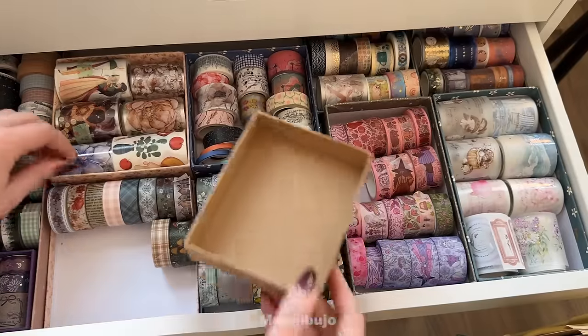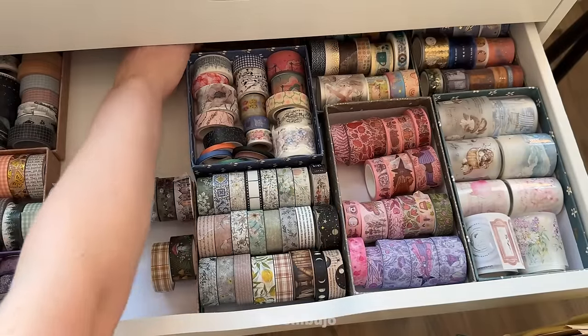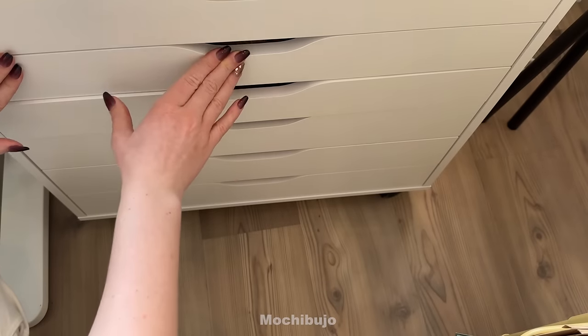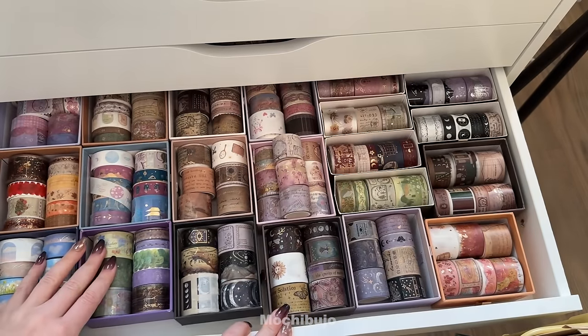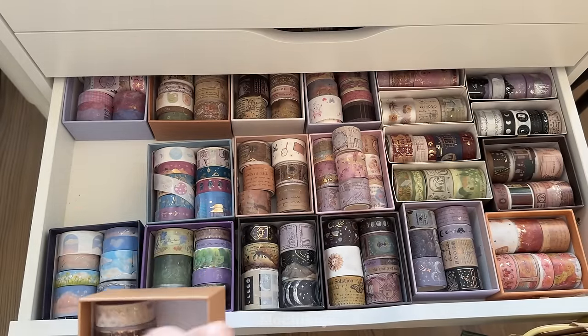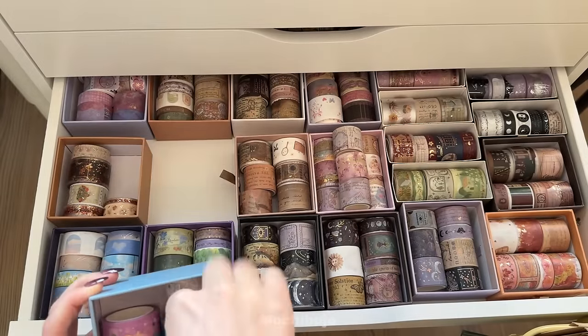And I should just dissect these sets and get rid of the tapes that I'm not using or that I don't see myself using. And then maybe someone else can make use of those washi tapes, or I'll put them away and bring them out at a later time. But I don't need all of them in here, out in the open like this. This is a huge job and I'm not done yet.